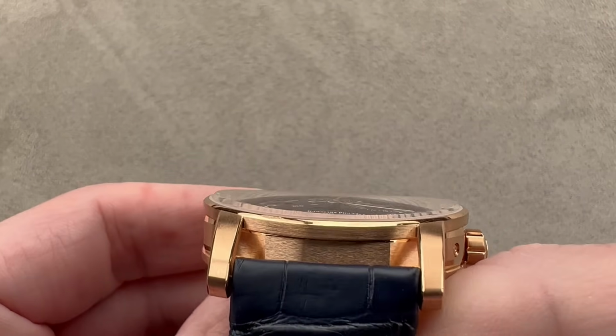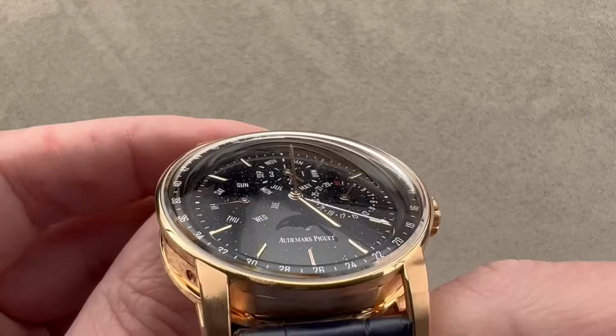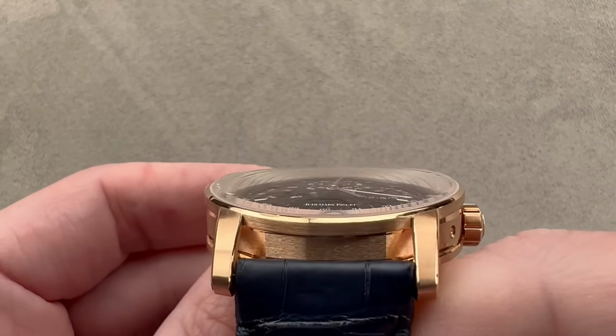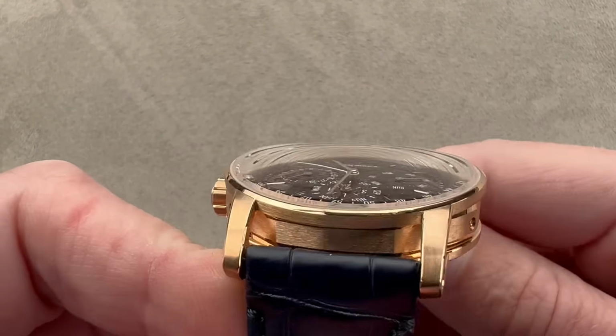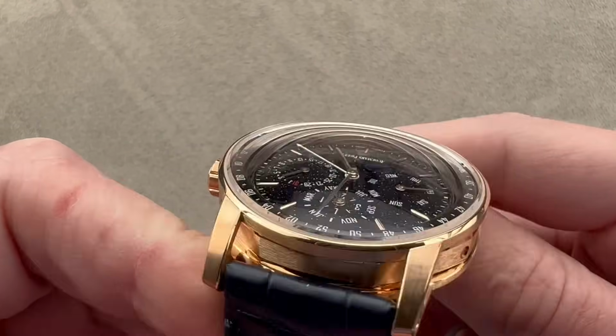You can see that there is a distinct cambered cant to the sapphire that's most evident when you view it from 6 o'clock or from 12 o'clock. It has almost a dihedral profile to it that creates wonderful distortion and prismatic effects.